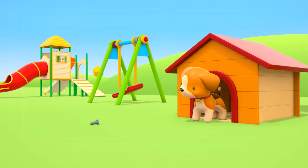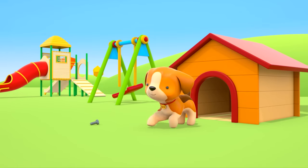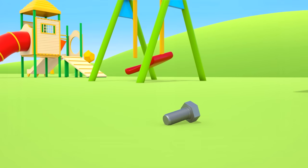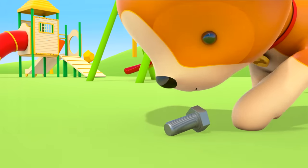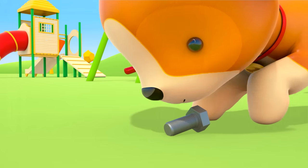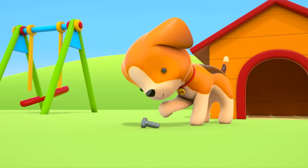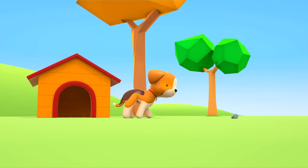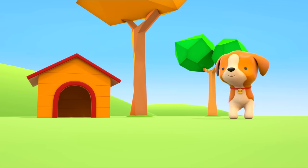The puppy is sleeping in his kennel near the playground. Look, he's only just woken up. The puppy is stretching. Oh, a bolt. Wherever did it come from? It's spinning around. The puppy is playing with the bolt.